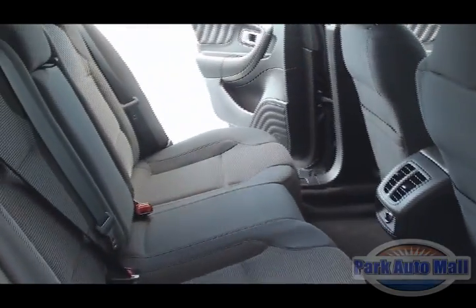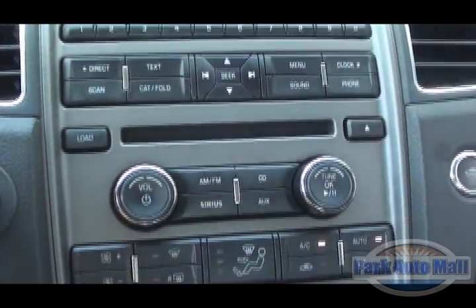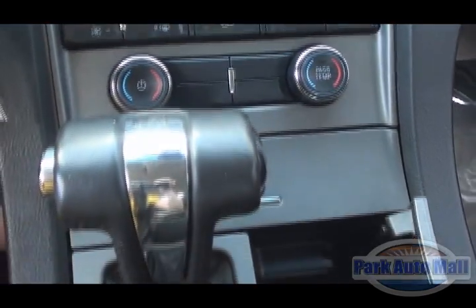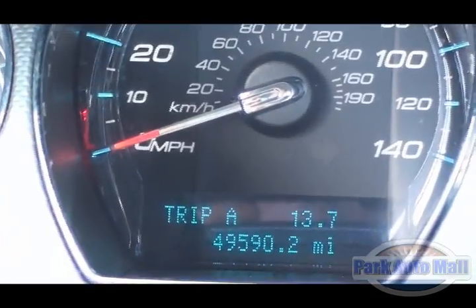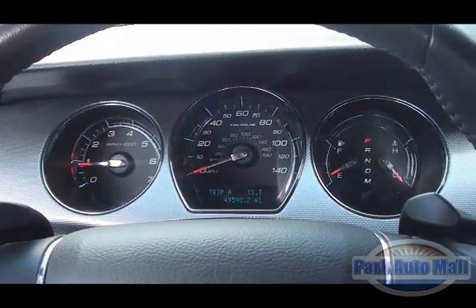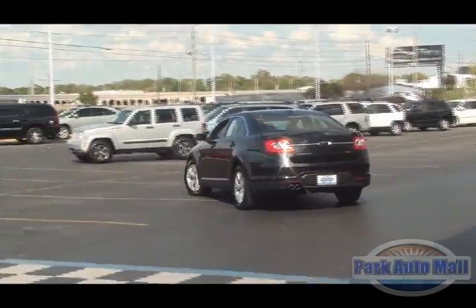This 6-speed automatic that features a manual shift control and downshift rev matching capability is powered by a 3.5-liter V6 engine that produces 263 horsepower and 249 pound-feet of torque. With just over 49,000 miles on this beauty, it's priced amazing at only $18,000.